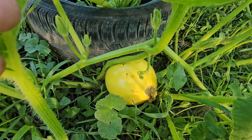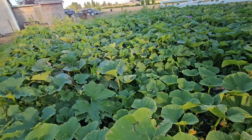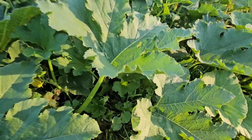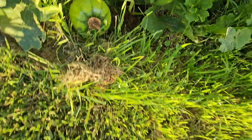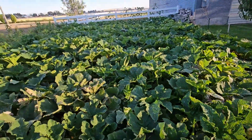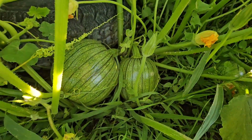There's a baby Big Mac. But yeah, hard to see what's in the middle. And that's probably a baby Howden right here. Okay. Oh, I sure hope there's more in the middle. I gotta just have faith. Oh, look, we got twins.